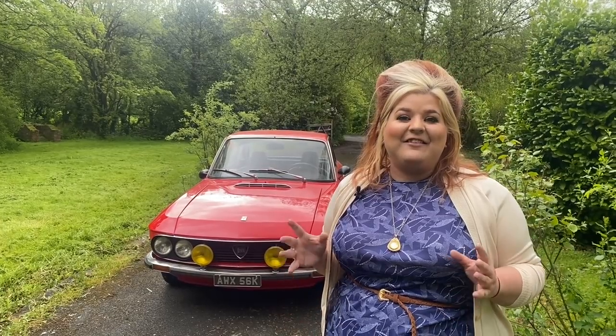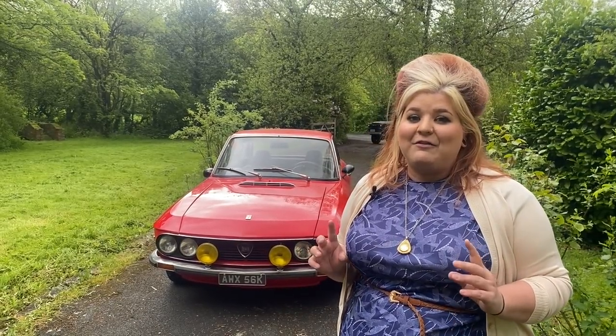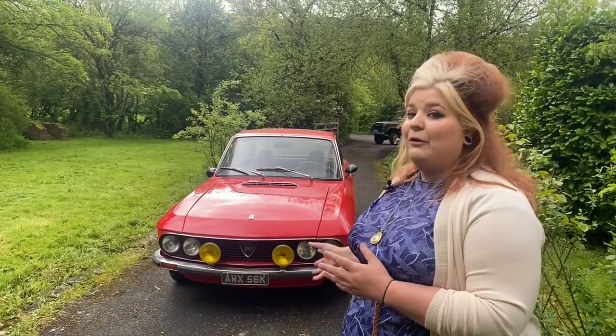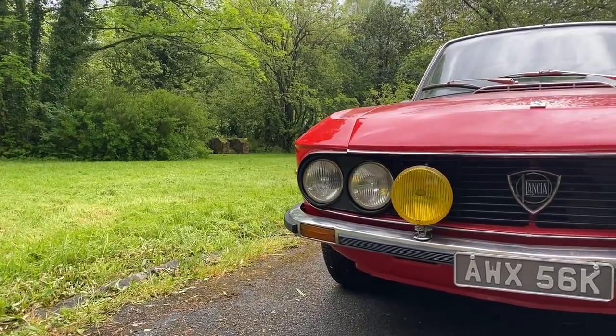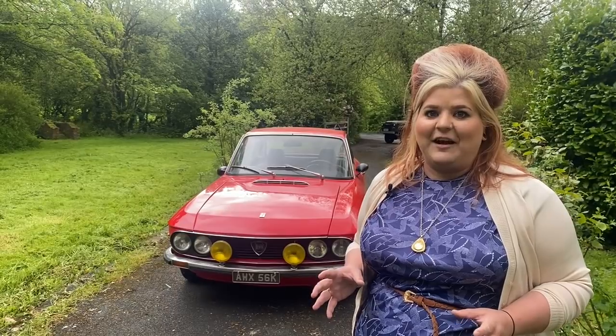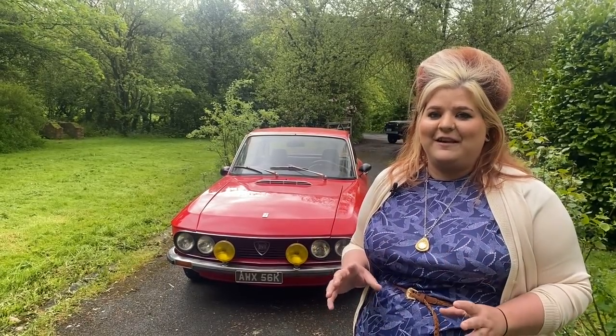Hi guys, it's Steph from iDriveAClassic, and today I'm back with possibly one of the most interesting cars that I've been offered in recent times. It's this incredible Lancia Fulvia. It's very different to anything we've shown on the channel before, and I believe it's even our first Lancia, so all exciting stuff. And now I know there's quite a big following for these, so we're going to look at this in lots of detail today.